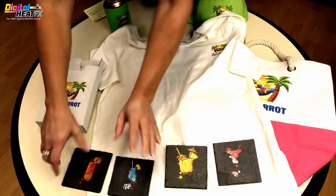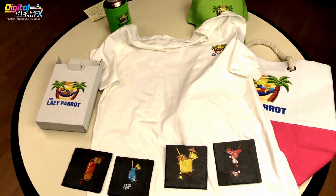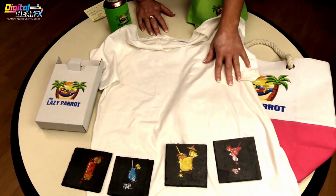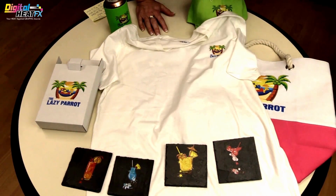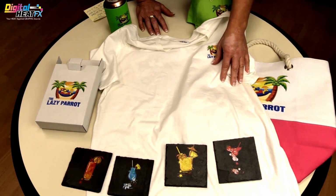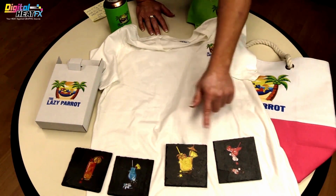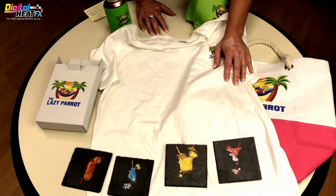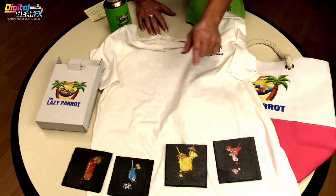So this is just a small demonstration of what all this machine can do. But I know the only thing that limits you with your machine is your creativity. So you guys think outside the box. These small transfers, you can get tons on a sheet, maximize your profit, and help your customers maximize theirs.